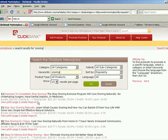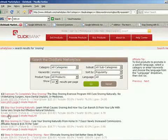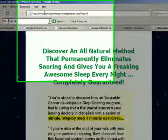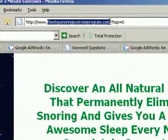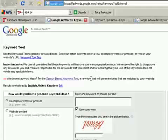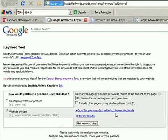Now that we have a product we want to sell, we want to grab the URL of the product. So we'll just click on View Pitch Page right here, and it's going to bring up the domain. So the domain here is the Stop Snoring Exercise Program. I want to grab that domain, and I want some keywords, right? So I'm going to come over to this site, the Google Keyword Tool, and click on Website Content, and put the domain in. Okay, and then get keyword ideas.